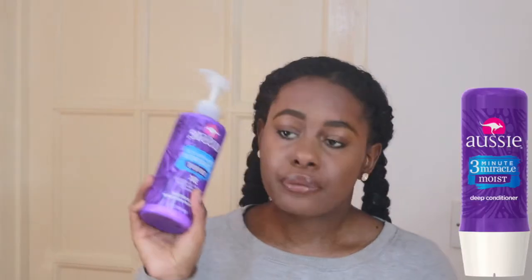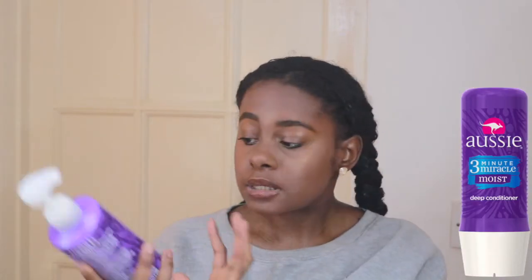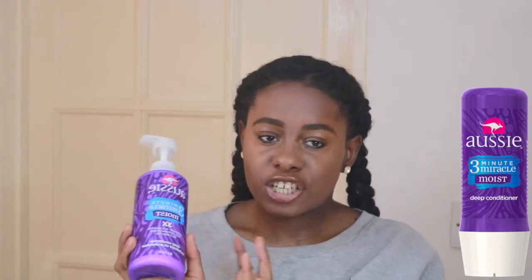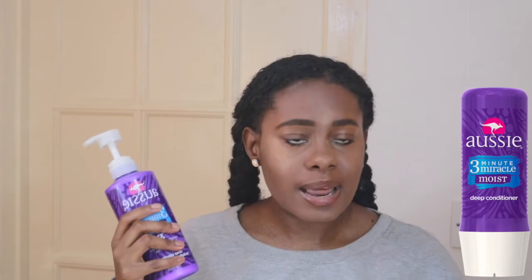And I do want to add one more product, but I'll have this as the bonus. So technically it's like top 6, but this is more of a bonus because I know this doesn't work for everybody. And this is the Aussie 3-Minute Miracle Moist, and this is obviously the cheapest product. Why I'm mentioning this one is because someone commented on one of my videos and said that this dehydrates their hair.